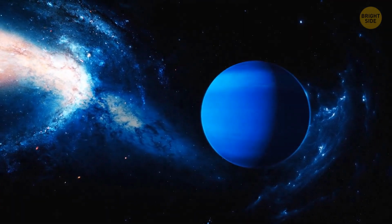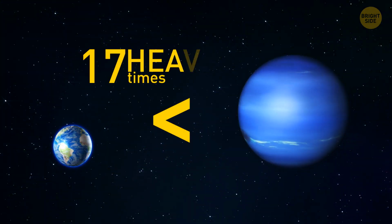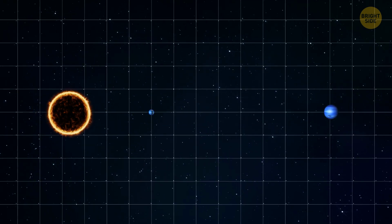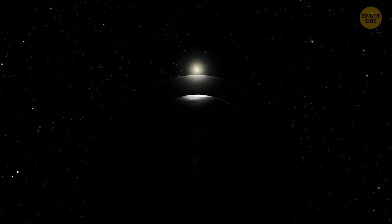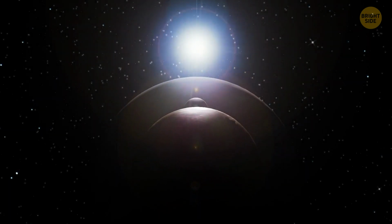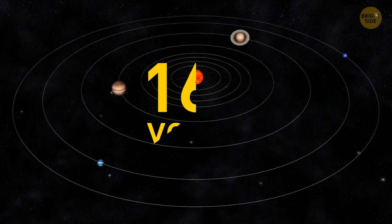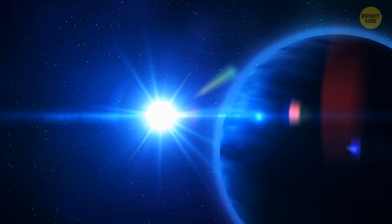Here's Neptune, the most faraway planet in our solar system. It's 17 times heavier and 4 times bigger than the Earth. It's 30 astronomical units from the Sun. 1 AU is the distance between the Sun and the Earth, so it's 30 times farther away from our star than we are. And Neptune makes a complete circle around the Sun in 164 years in an almost perfectly round orbit. Neptune is cold, calm, and stable.